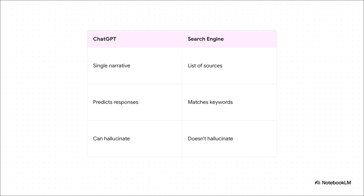But here's the catch, and it's a big one. It doesn't tell you where it got its info by default. And even crazier, it can hallucinate, which is just a fancy way of saying it can make stuff up. And it'll sound completely confident when it does. So the number one rule? Don't trust it blindly. A little skepticism goes a long way.